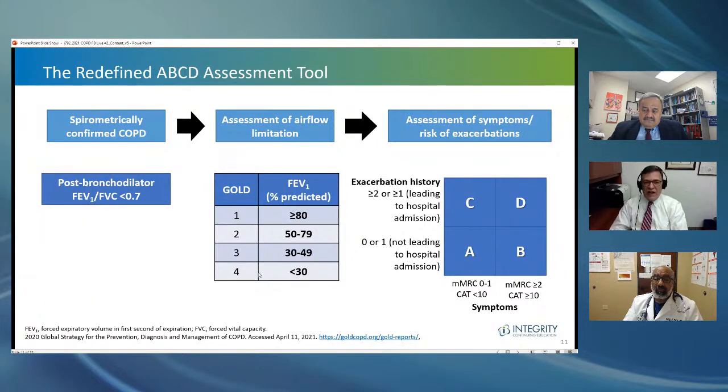So this particular slide demonstrates that the left-hand side shows you that COPD is diagnosed by spirometry. So there's spirometrically confirmed COPD, and the approach to making that diagnosis is really quite easy. Only two numbers that you have to look at in that whole readout. It's the FVC, the forced vital capacity, and the forced expired volume in the first second, FEV1. And if the ratio of those two is less than 0.7, obstruction.